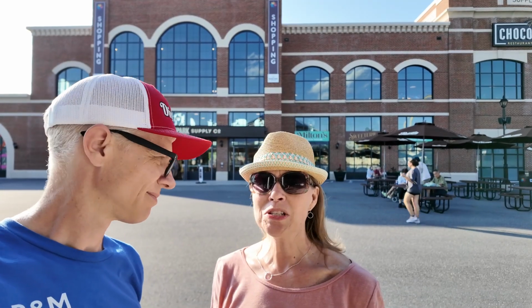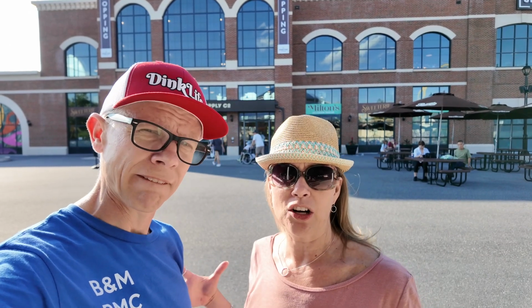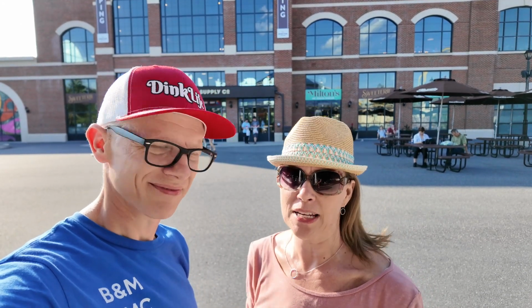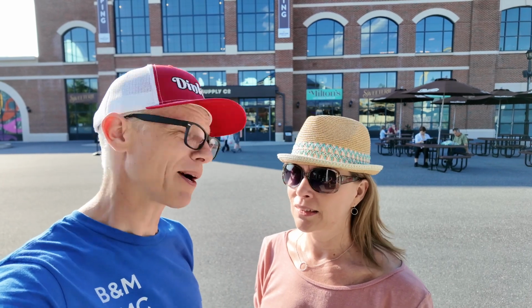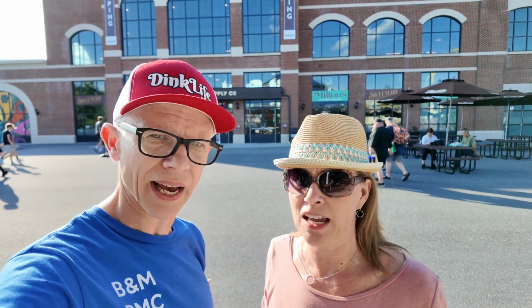All right, everybody. So we just finished up our day at Hershey Park. And I have to say, it was a fabulous day. It started out rainy and really cloudy and crappy, but man, it cleared up and the sun is shining now, and it just turned into a beautiful day. This park is so clean. Super clean. This is how I like my parks. Yeah, the operations here were fantastic. This was my first time, and I would definitely come back here again.